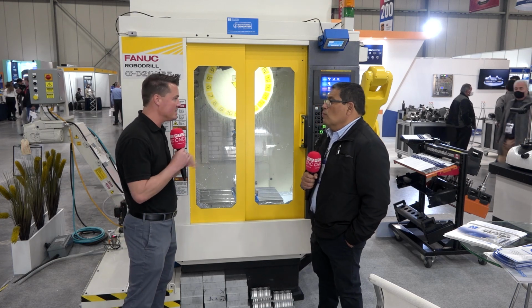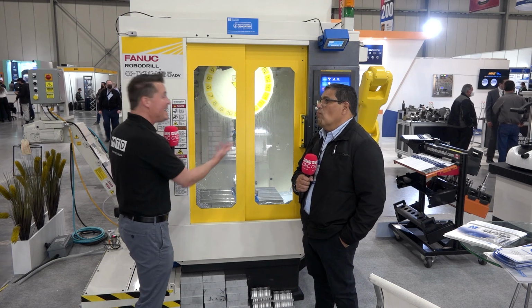And what I love about these systems that you're adding to the Robodrill, they all come from Fanuc as well, so there's no misunderstanding on the communication from one system to another. It immediately knows how to work together. Yeah, of course. You can use any net you want, but I really recommend IP Ethernet. It's very easy to communicate with, but you can use the net you prefer, and you will be done.